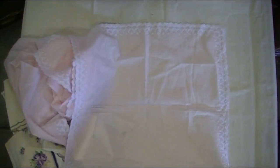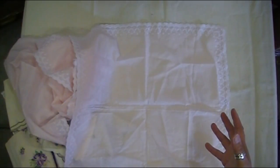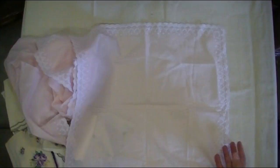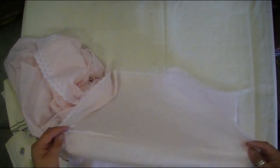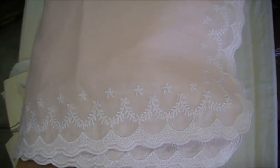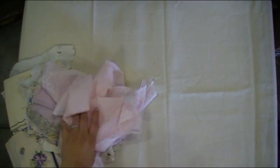So there's three of these. I'm not sure if these are just a thing for your table, or maybe you use them for dinner napkins, or like a larger hanky or something, but very, very pretty nonetheless. And so there was a set of three of those. Let me show you this up close so you can see it. It's just a really, really pretty delicate pink. I think this is really cute.